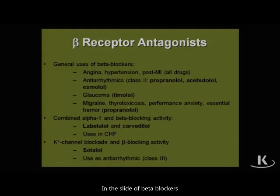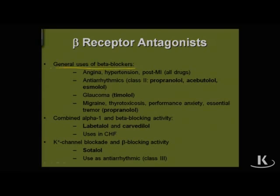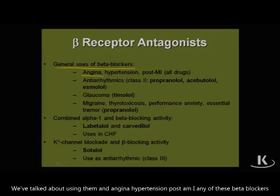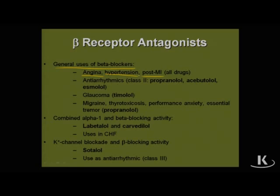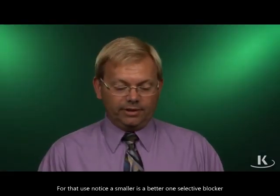In this slide of beta blockers, it reminds us in writing of the general uses that we derive from the pharmacology. We've talked about using them in angina, hypertension, post-MI, any of these beta blockers. As far as antiarrhythmics, they'll be called class 2. FDA has only approved propranolol, acebutolol, and esmolol for that use. Notice esmolol is a beta 1 selective blocker.